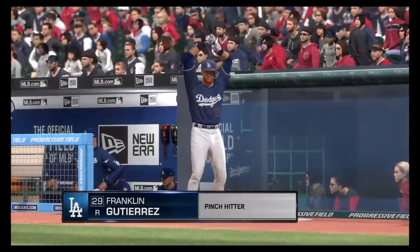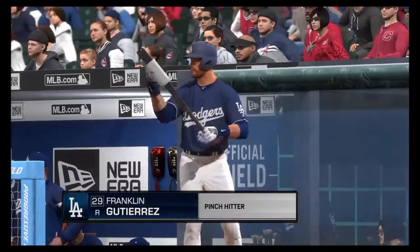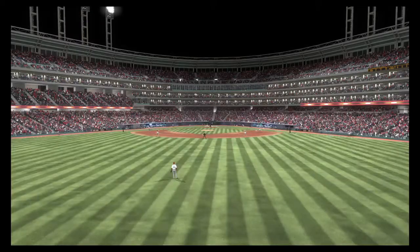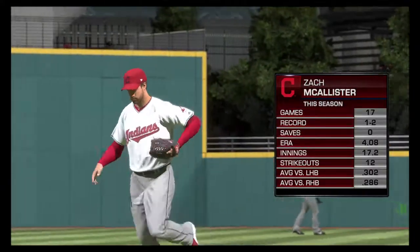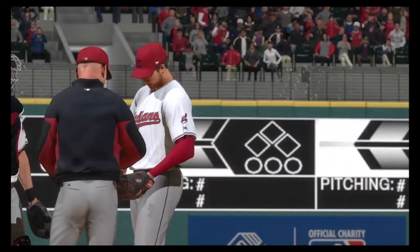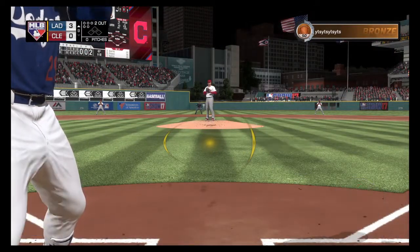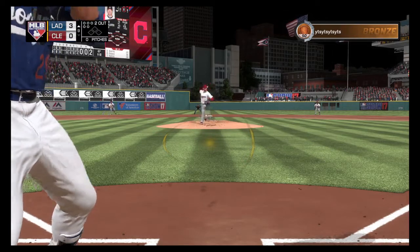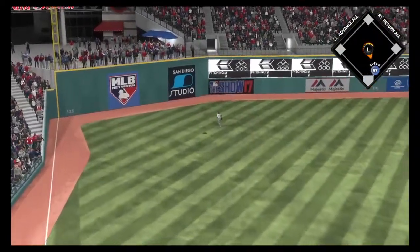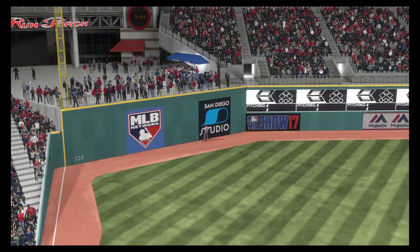Franklin Gutierrez will get the call to pinch hit here, as we'll see what he can do with 2 out and the base empty. Franklin Gutierrez. Zach McAllister takes over now with 2 gone here in the top of inning number 9. McAllister. Here's a shot to left field and deep. Look at this. Onto the home run porch and gone.